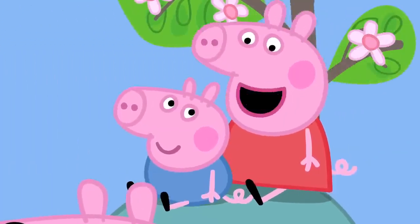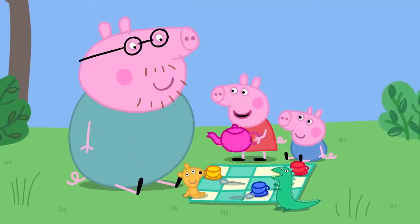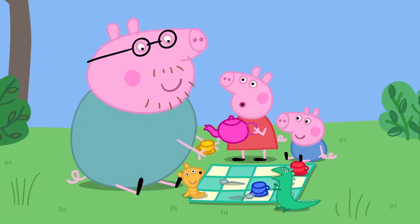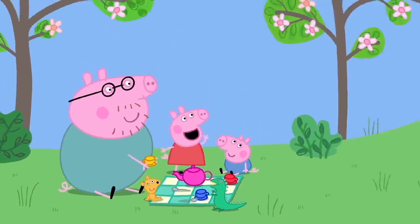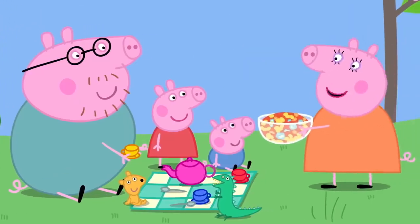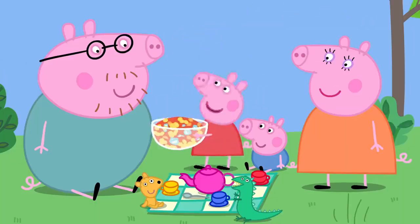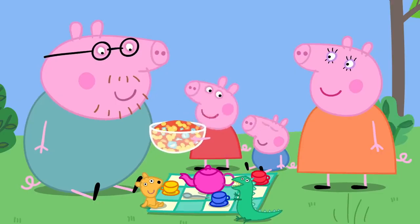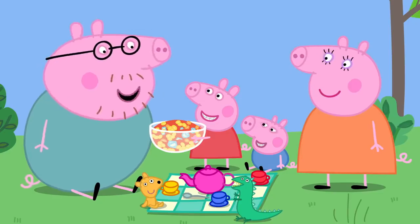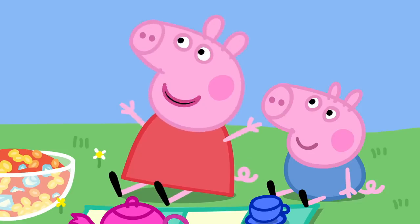Now it's time for your tea party. This way, Daddy. Would you like some tea? Thank you, Peppa. And is there any cake? Oh, yes, the cake. Mummy! Please bring the cake! Here it is, Peppa. But I'm not sure it's the sort of cake that can actually be eaten. Yes, it is. It is the best cake ever. George and me made it all ourselves. Fantastic! I can't wait to try it. What's in it? All your favourite things.